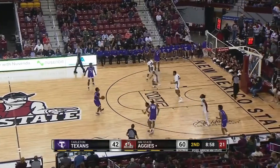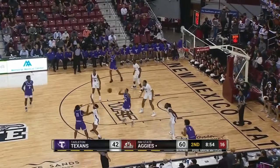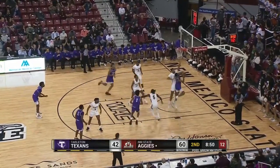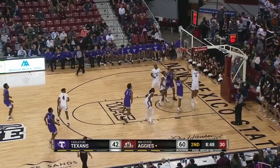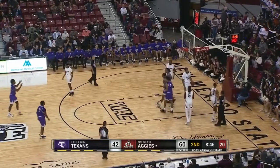The Aggies extending their pressure a little bit right here. They're in a little zone. See if Tarleton can get a good shot out of this. McNair might have altered it. He tapped it off the backboard, and then he fouls Moore.